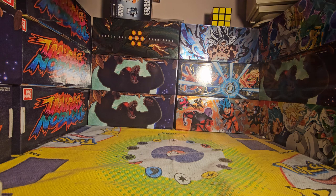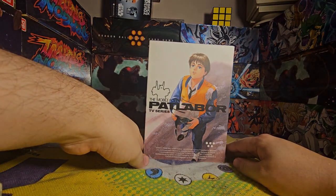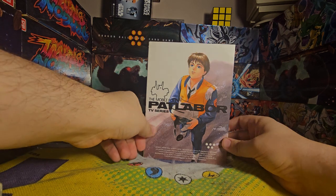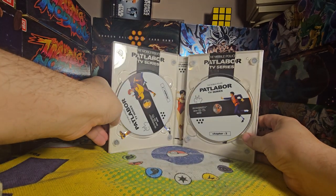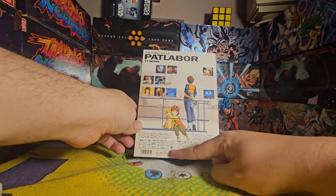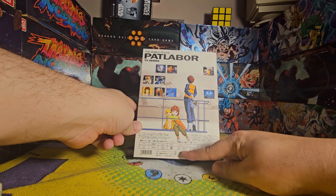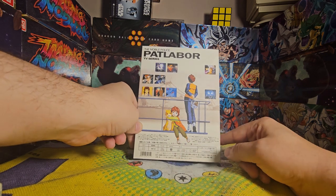Just thought it was really cool. I'm going to keep those forever and do something with them. Another thing we found. My favorite anime, Patlabor, the Mobile Police TV series. Found the entire collection on knockoff DVDs. Only problem, I didn't realize when I bought it, it doesn't have the dub. This is the Japanese audio, and it's supposed to have English subtitles, but I have not been able to get them to work.